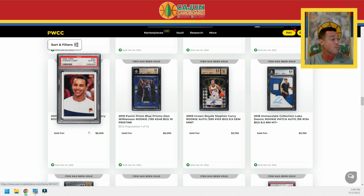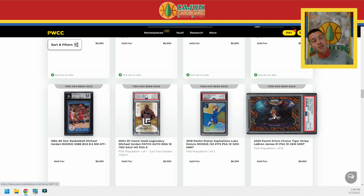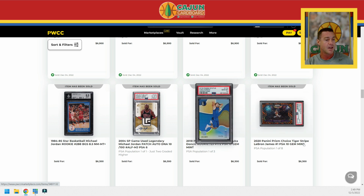Steph Curry Topps Chrome PSA 10, this is a regular Topps PSA 10, sells for 6,000. The Micro LeBron or Kobe Tribute Dunk Tiger Stripe horizontal thingy sells for 6,300.